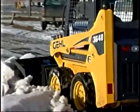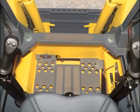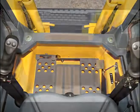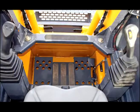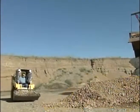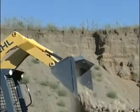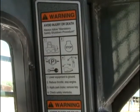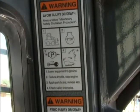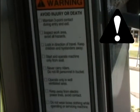Gehl skid steer loaders can be equipped with a variety of control options. Dual levers with either foot or hand controls for the lift and tilt functions. Joystick controls. Dual T-bars or combination T-bar joystick. As you can see, it is extremely important to become familiar with the machine's controls before operating it. Take the time to read the operator's manual and the safety decals on the machine and any on the attachment. Safety signs can help avoid situations that could result in injury or death.